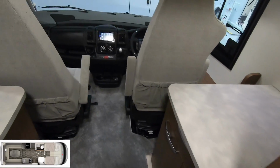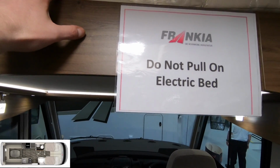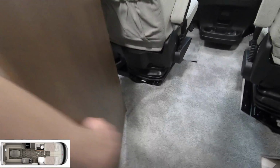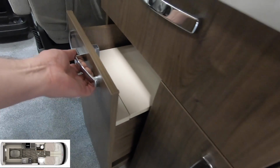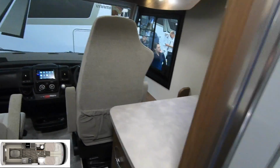And there is our, oh, this is our drop down. Do not pull on electric bed. This is an electric bed. And if I remember, somewhere around here were the steps. Is that the steps? No, this might be the steps. That must be the steps. For some reason it's not coming out. But yeah.